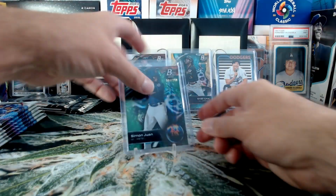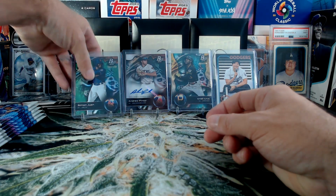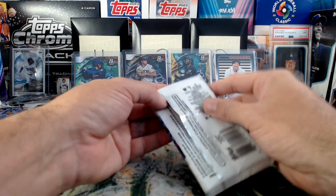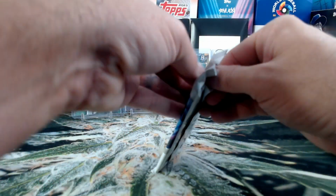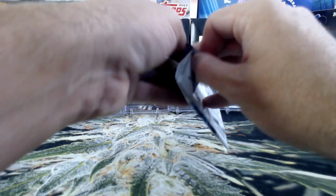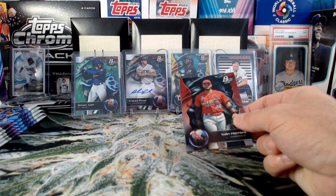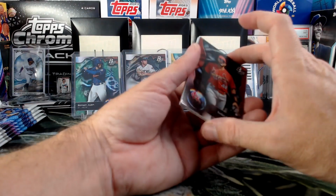So I didn't have to look. I know that's Mundane Trainer. Nice one for the Mets. Yeah, you got the first auto hits. Andrew Pinter for the D-backs.